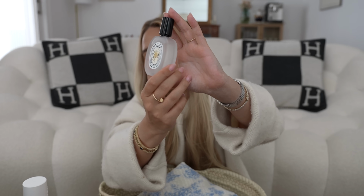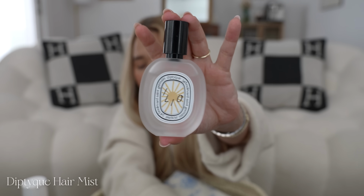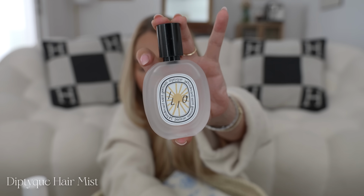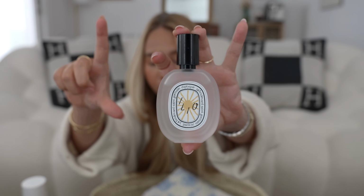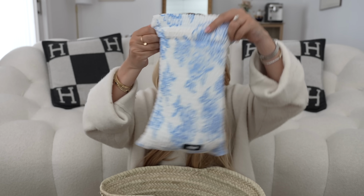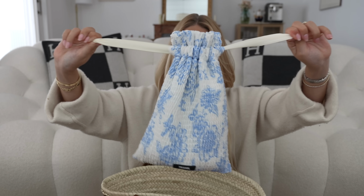And I've been also loving this Diptyque perfume. This was sent to me by Diptyque and I literally fell in love with it. If I run out, I'm gonna rebuy it. I have the bigger bottle and this little one. So that's what I have in this pouch, and some extra underwear because you never know if you forget it.